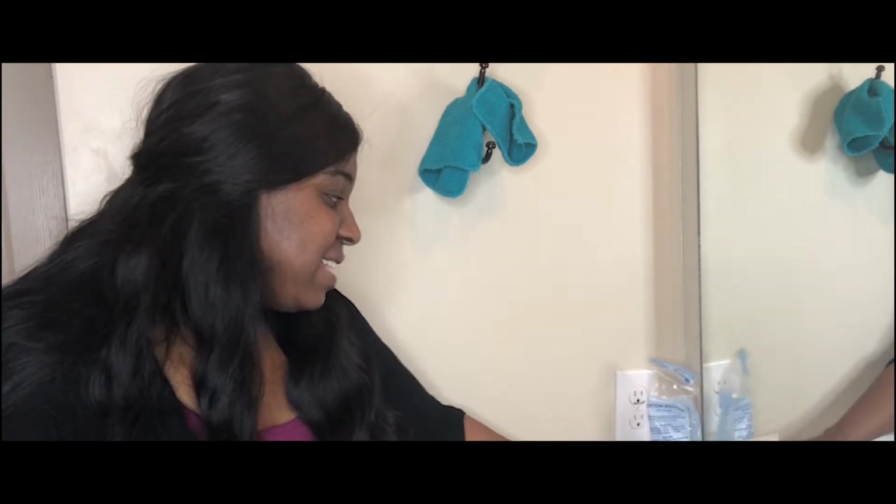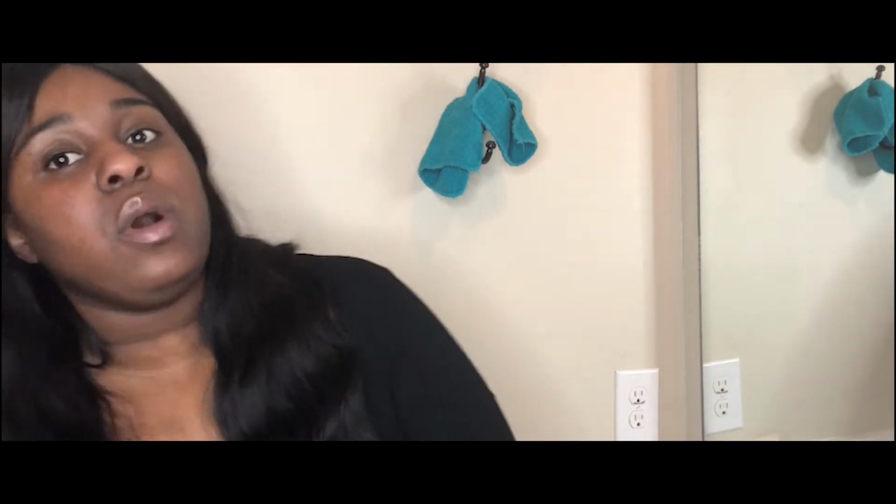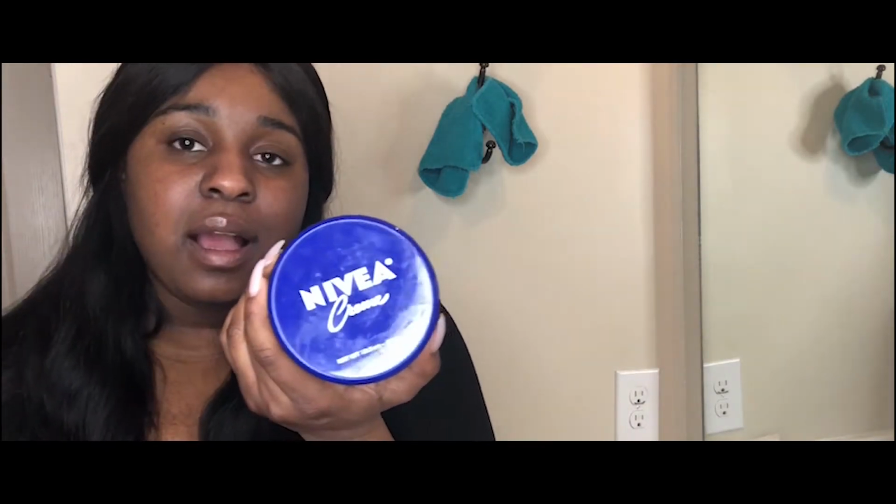I know, if it works, why fix it? But yeah. And then what I do after I let my face dry, after washing off my mask, I use Nivea cream. I only use this on my face, and only sometimes when I can't find my other moisturizer for my body, I use it sometimes on my body, but this is so thick.